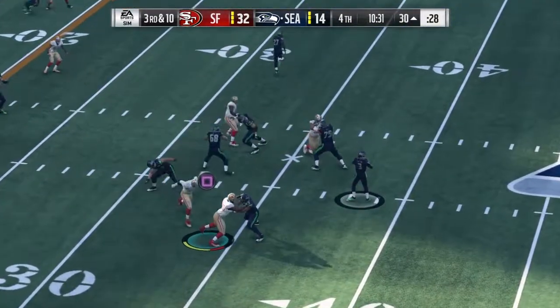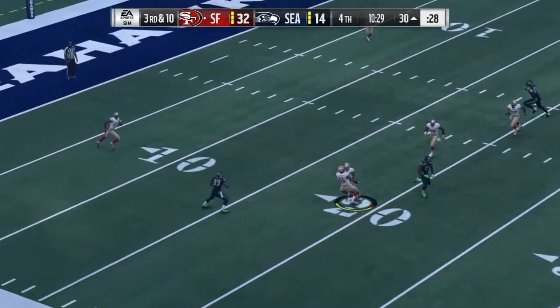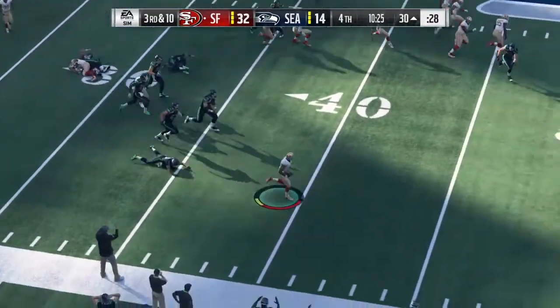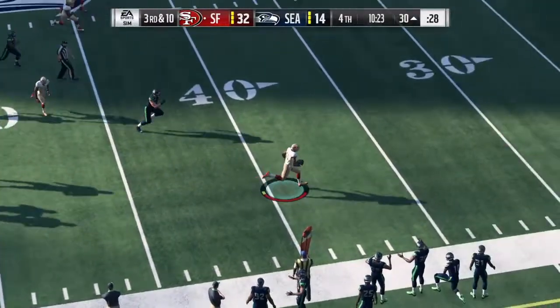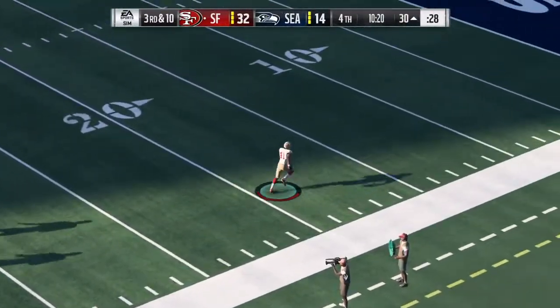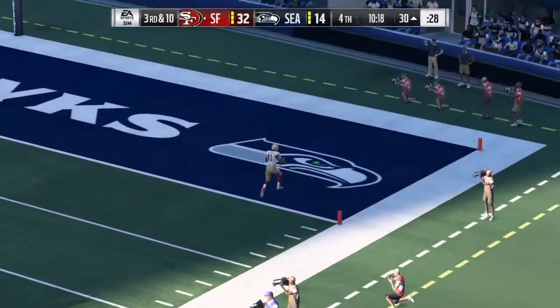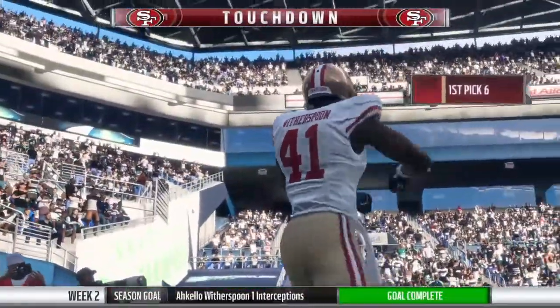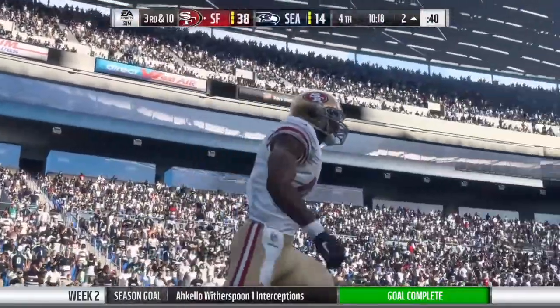Wilson now to throw on third down. Looking for Baldwin, intercepted. It's Callow Witherspoon, the rookie from Colorado. And nothing but daylight ahead. 20. And into the end zone. A pick 6 for the 49er D as they score the touchdown.